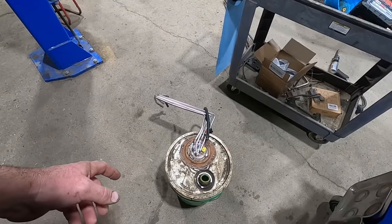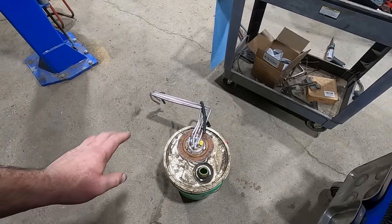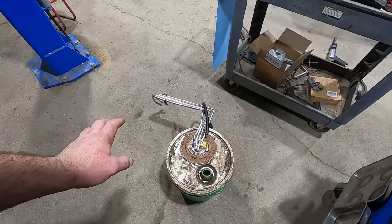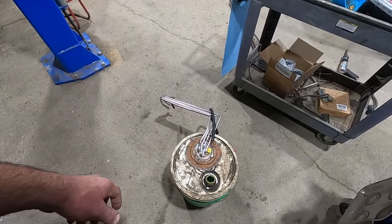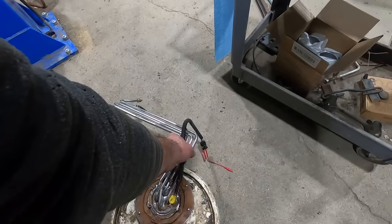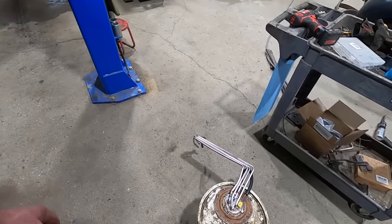Well, short of maybe a mounting bracket and a fuel cap, our redneck fuel cell is done. I didn't put any sealant around it, so that's going to leak. And we got a freaking fuel gauge on it too, so that's going to be pretty fantastic.